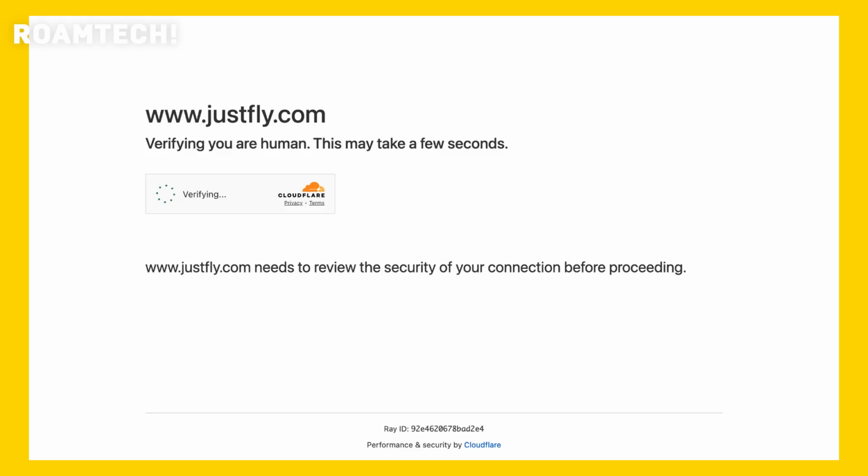JustFly is designed specifically for budget-minded travelers seeking affordable flight, hotel, and car rental options. Its intuitive search engine empowers users to quickly compare prices from numerous airlines, encompassing both major carriers and budget-friendly alternatives. A key feature of JustFly is its dynamic price comparison tool, ensuring you access the most up-to-date rates. It displays real-time prices across various dates and destinations.